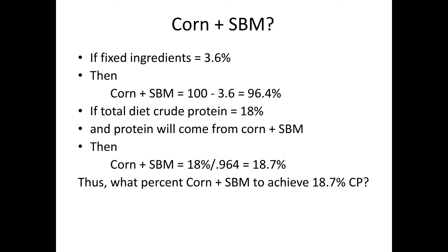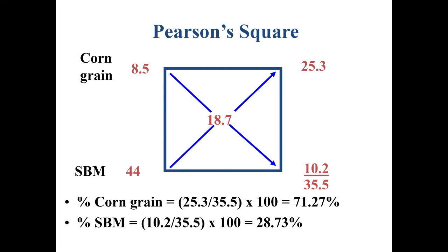So let's formulate for protein using the Pearson square method. So 18.7% crude protein is what we desire. That goes in the middle of our square, and our ingredients and their crude protein contents on the left. Corn grain is 8.5% crude protein, and soybean meal is 44% crude protein. So let's now subtract our diagonals, the largest number minus the smallest number. So 44 minus 18.7 equals 25.3.